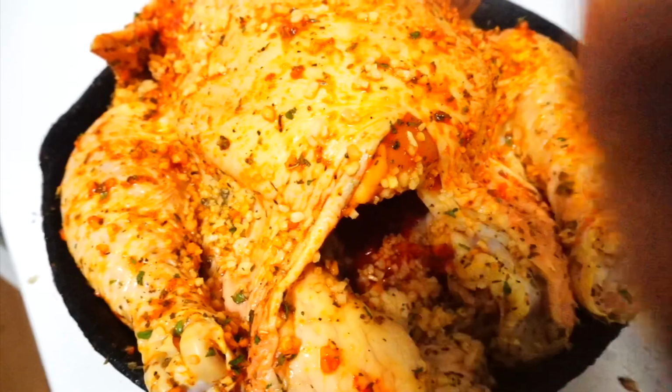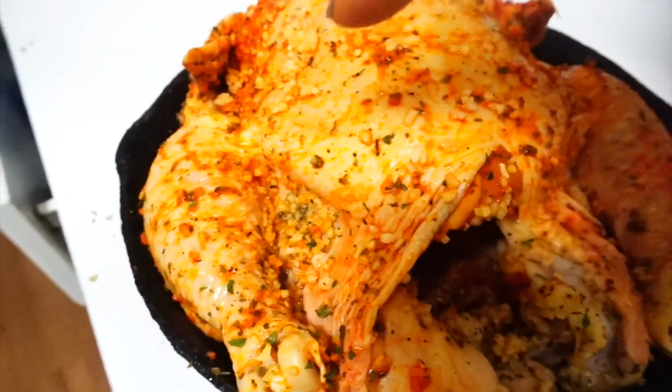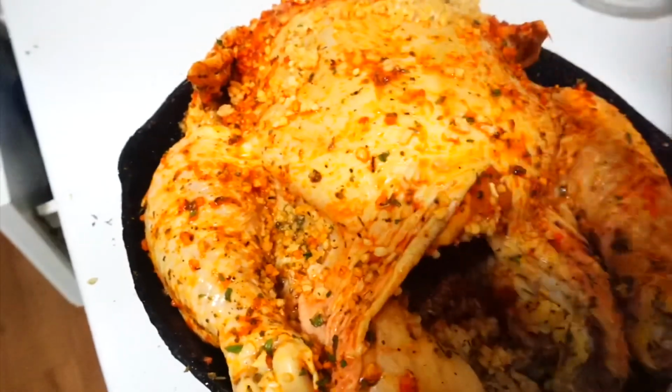Inside I added some sazon, some seasoning salt, some garlic. I'm gonna add some butter inside and on the top, as well as the onions. So right now this process is just the onions and the butter.